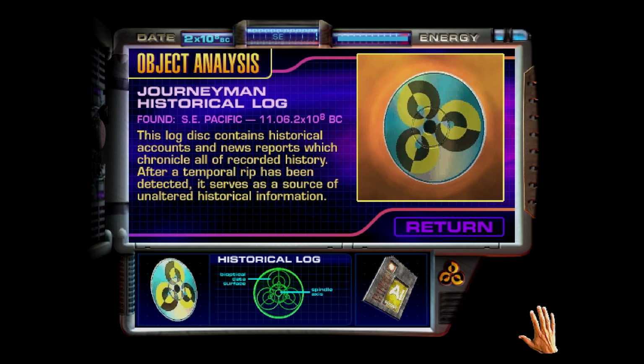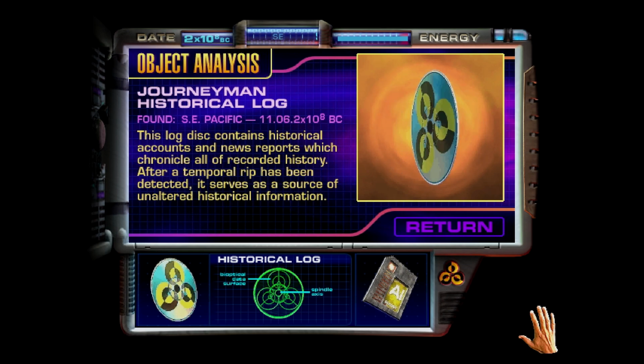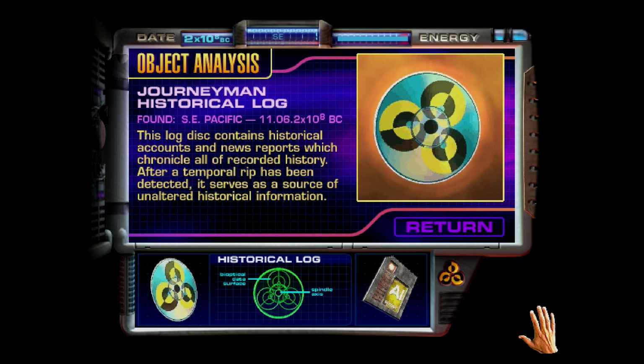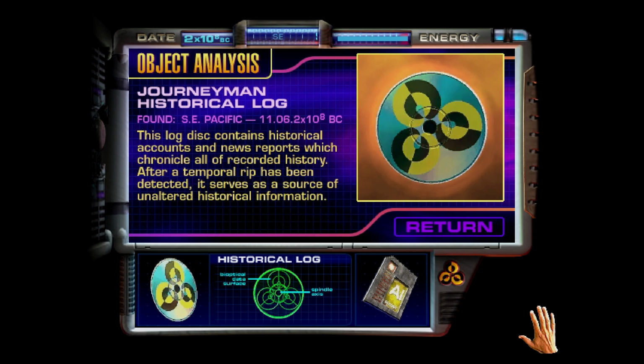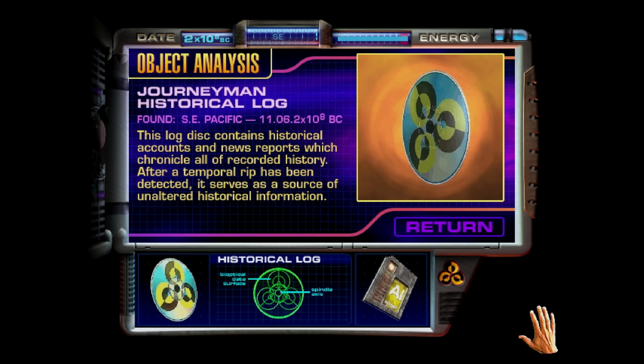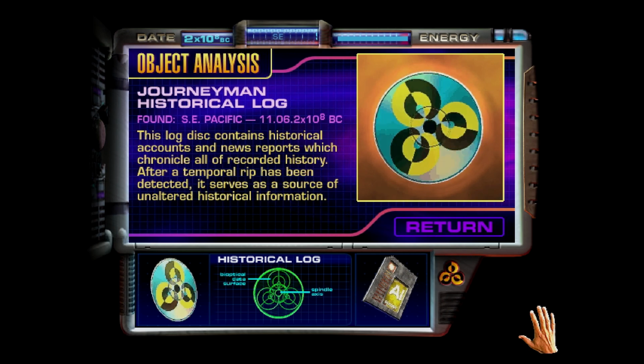If history should be deliberately changed, the disk, which has been placed in the distant past, would not be updated with the new version of history, as it exists at a point in time prior to any probable change. The disk, which is still at the Temporal Security Annex, on the other hand, would be updated with the altered version of history. Therefore, if a rip in time is detected, the agent on duty can recover the log, which has been placed in the past as a source of unaltered historical information.